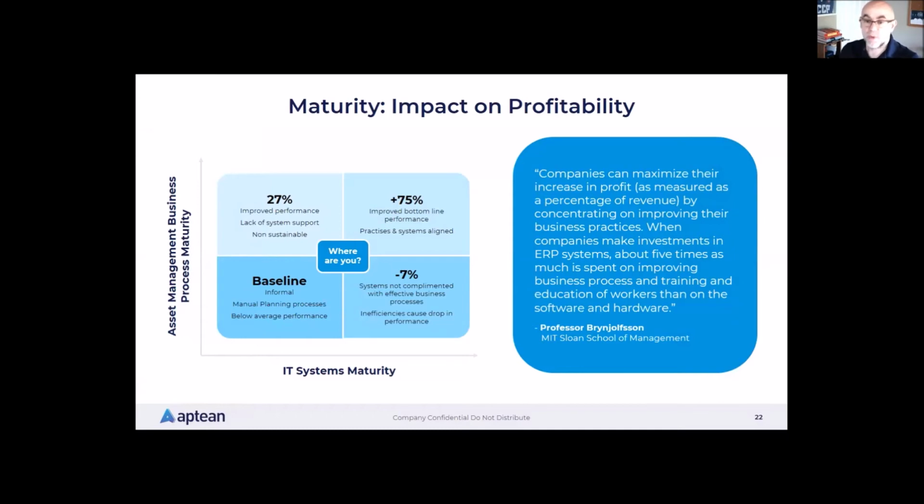In this chart, what we're seeing is the effects of both IT maturity and applying best practices. IT maturity is implementing EAM software, OEE software, upgrading to bigger, better packages. Doing that alone, in this study, actually reduces profitability, because you're taking your bad practices and just enforcing them. One of the worst things you can do is say, okay, I want to do what I'm doing right now and just use software for it. Use the software to help with best practices.